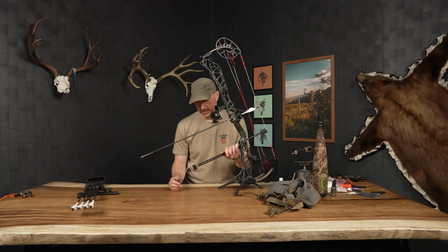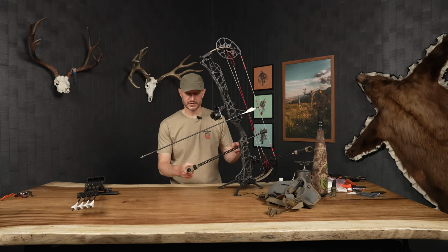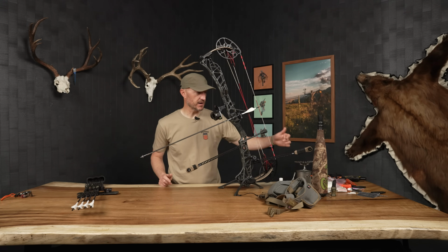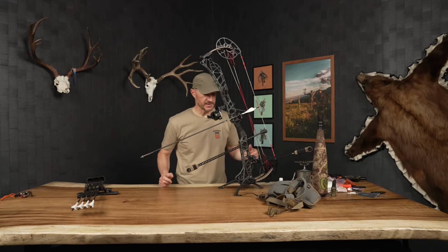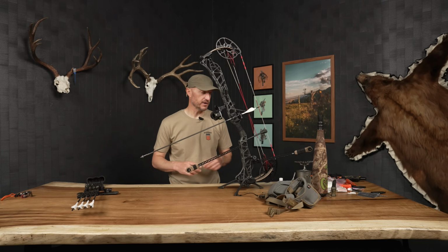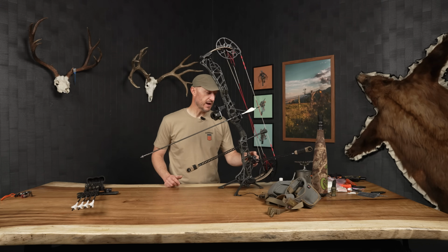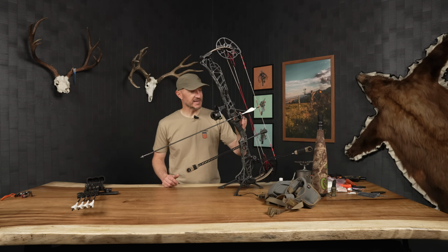Stabilizers on the bow. These are the Mathews Bridgelock stabilizers. This is a 15-inch front bar with 3 ounces. I've got a 12-inch back bar with 8 ounces. That seems to be about the right balance for me. Again, you can kind of play with it and find your own fit. I have the Mathews Shrewd back bar bracket mounted on the back of the bow on the lower hole. For the rest, I'm shooting the QAD MX2. This is the integrated rest.